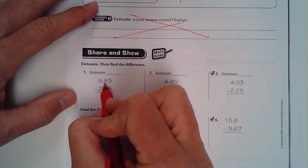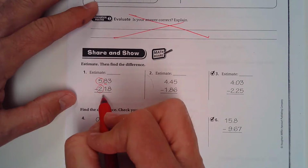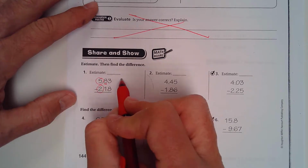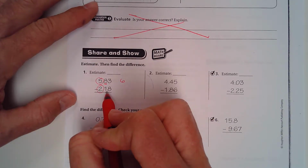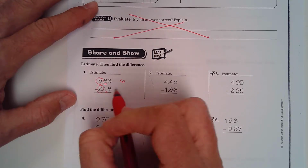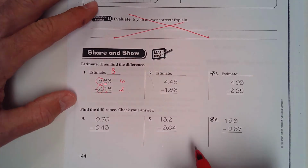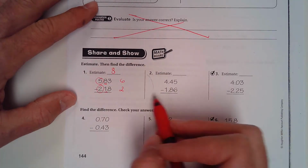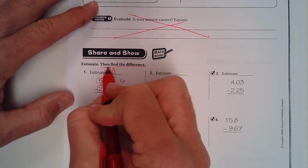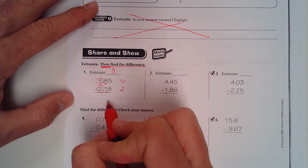So is this 5 or larger? Because this is what we're dealing with here. We're talking about the ones place. This is what may or may not change. Yes, that's 5 or larger, so this is going to be 6. Is this 5 or larger? No, it's less than 5. And so this is going to stay the same, 2, and 6 and 2 is 8. So that's what I want you to do in the first ones. Then, after we estimate, then find the difference. So go ahead and do the subtraction here.